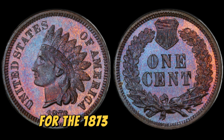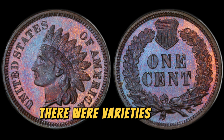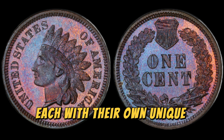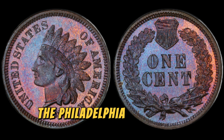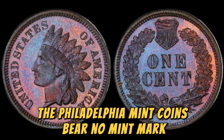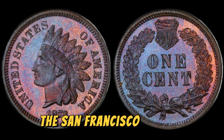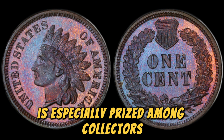For the 1873 1-cent coin, there were varieties from the Philadelphia Mint and the San Francisco Mint, each with their own unique characteristics. The Philadelphia Mint coins bear no mint mark, while the coins from San Francisco are marked with an S. The San Francisco version is especially prized among collectors.